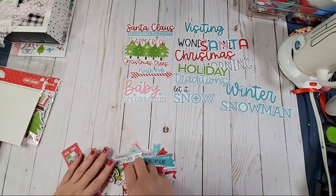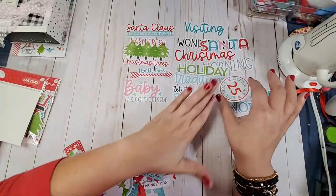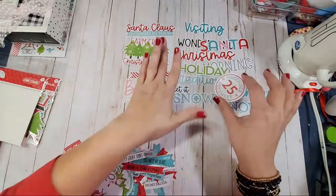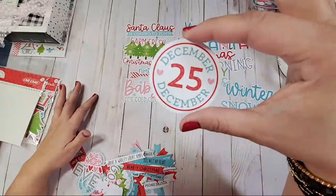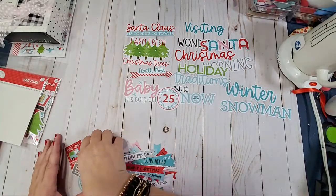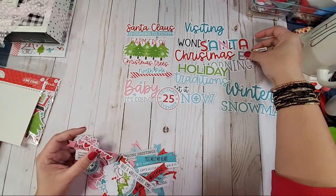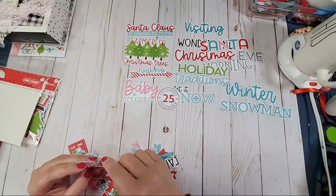That is so cute. The good thing about these packs, one pack gives you all this. You don't have to Cricut. You don't have to stamp. You don't need to buy ink. You don't need to buy anything. You don't need a computer. It's all done. One pack. That's what I love about these. Christmas Eve. You can make it Christmas Eve, or if your name is Eve, that's for you.